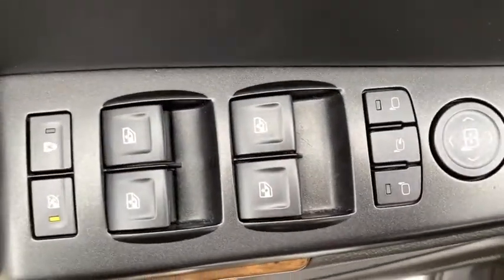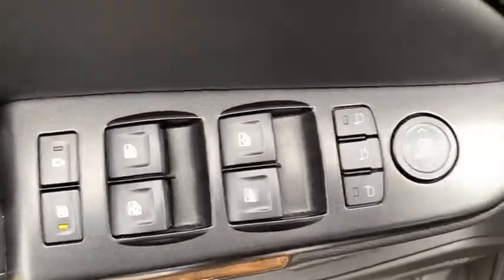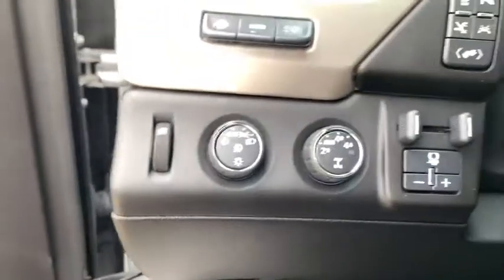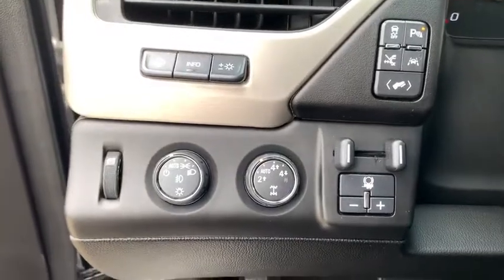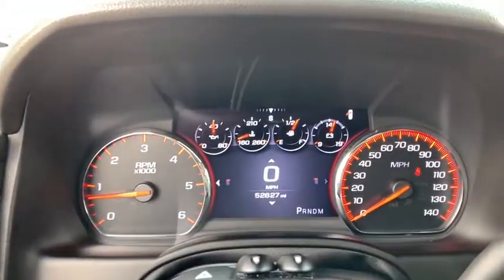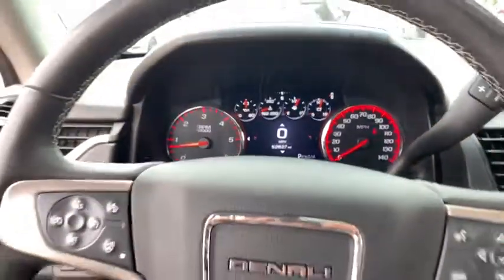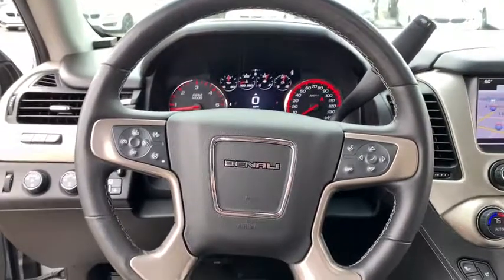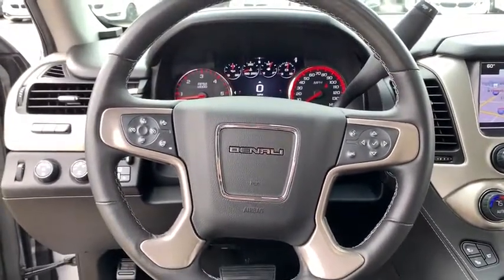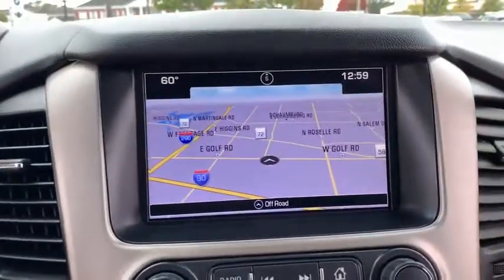Here are some of this vehicle's great options. Navigation system, traction control, power passenger seat, power liftgate, dual airbags, power steering, auto dimming rear view mirror, heated and cooled front seats, four-wheel disc brakes, universal garage door opener, power windows, trip computer, heated steering wheel, CD player, fog lights, rear window defroster, heated front seats, electronic stability control, compass.